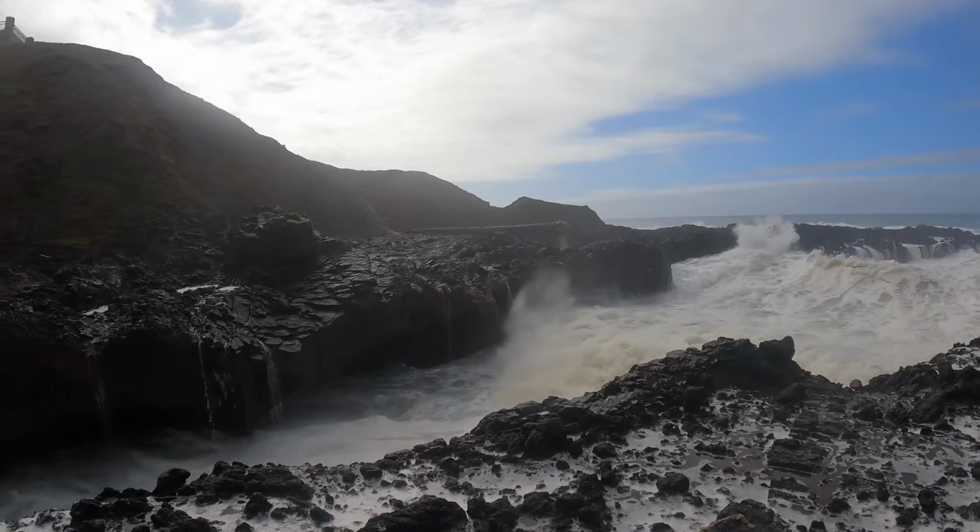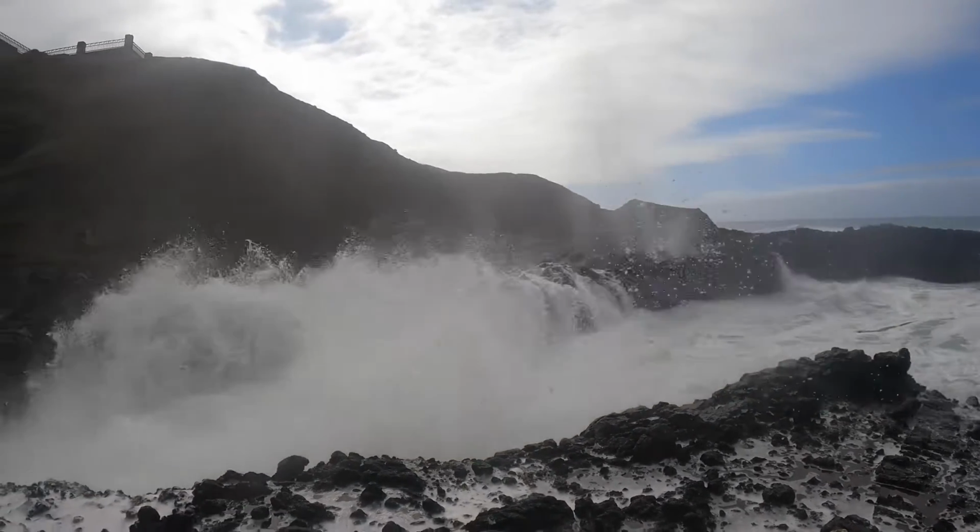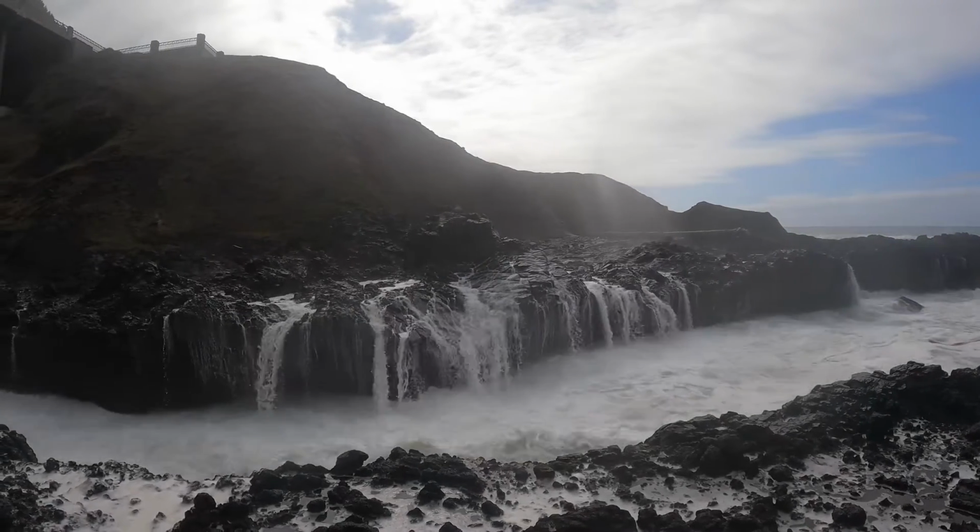You'll get more water shooting up out of both if you visit within an hour before or after high tide. We did just that and couldn't believe how aggressive the waves and corresponding water features were.